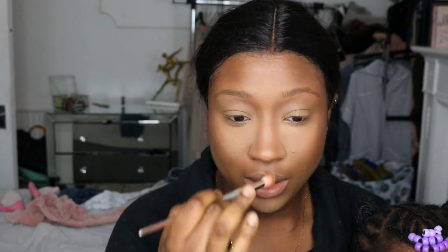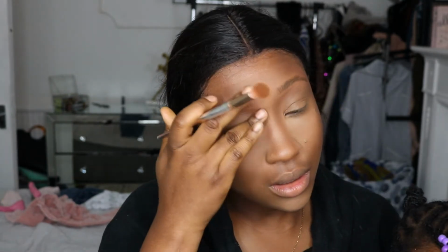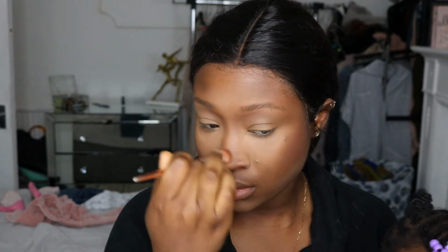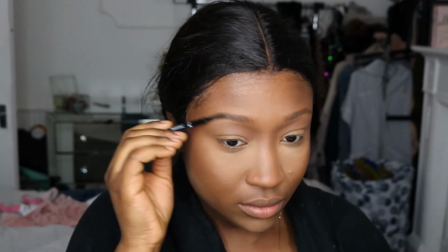So today I was doing something different with my makeup. I usually start with my brow first before I do my foundation and etc. But today I thought, let me just do it the other way around. Do the whole face and then do the eyebrow and see how it looked. And I think I am loving that look because it made everything blend so much better.